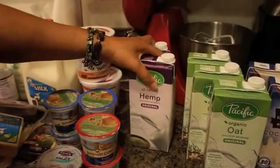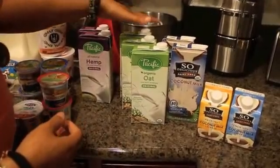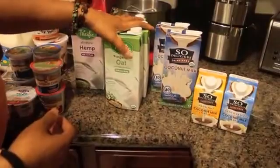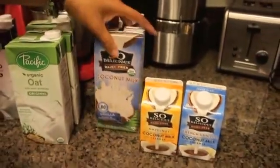Right here we have our milks. This is the hemp milk. My 8-year-old, no, she's 9, excuse me. No, my 8-year-old and my 3-year-old, they drink the hemp milks and the oat milks. I've shown these in hauls before. I use the coconut milk for my smoothies and, you know, like for my cereal.